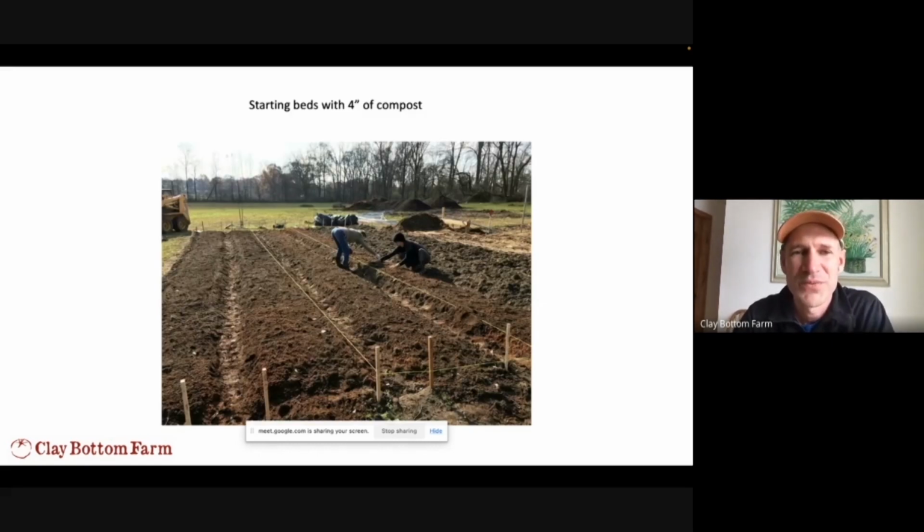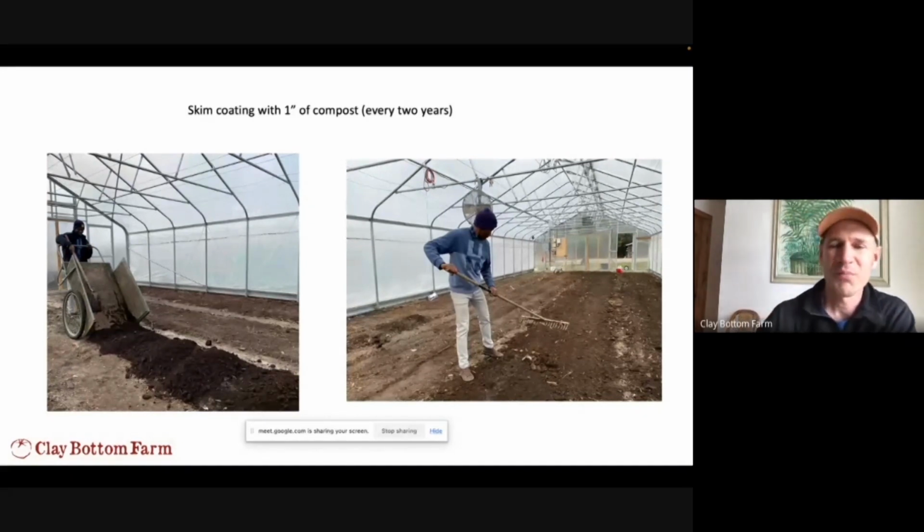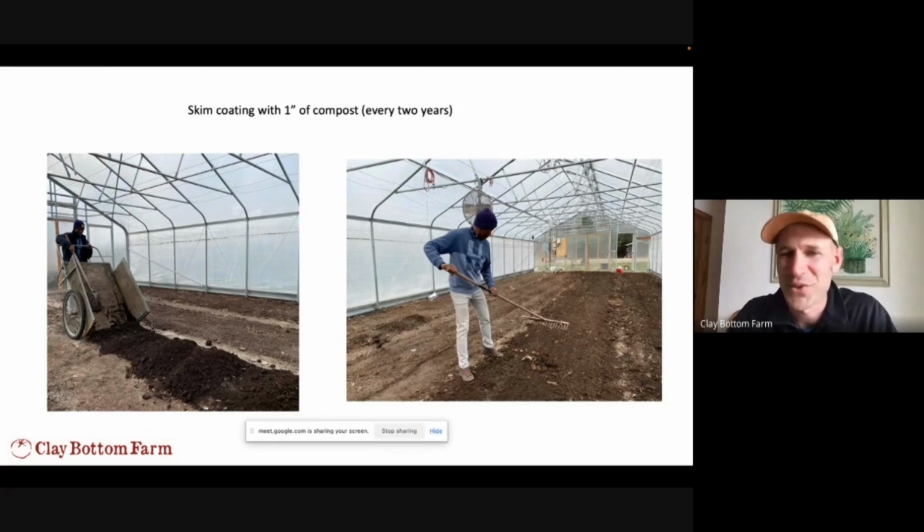Going to start growing beds with 4 inches of compost. You're going to lay this compost right on the surface and not till it in. And then skim coat every few years with another inch of top dressing of compost. What's happening here is that we're feeding the biological life in the soil, in that original compost, to keep it alive. We have little animals, little horses.